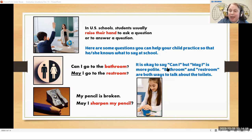It is okay to say, can I? But may I is more polite. So the child could say, can I go to the bathroom? But may I is the most polite way to ask. So, may I go to the restroom? May I go to the bathroom? This is the best way. Or, can I go to the bathroom? If your child is just learning English and only knows a few words, if they cannot remember can I go or may I go, make sure they know the word bathroom or restroom and that they can say bathroom or restroom to their teacher. These are two important words.